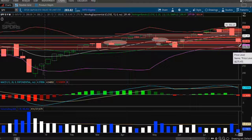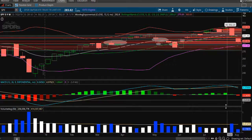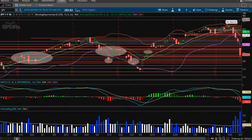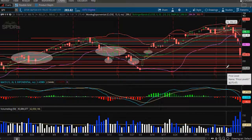We have room to go all the way down in this 277 range, and our MACD just crossed to the downside. So these charts don't necessarily agree with each other yet. And that's something that is a bit standoffish to me, where it's really going to have to be taken day by day, and the volatility is going to be very intense.